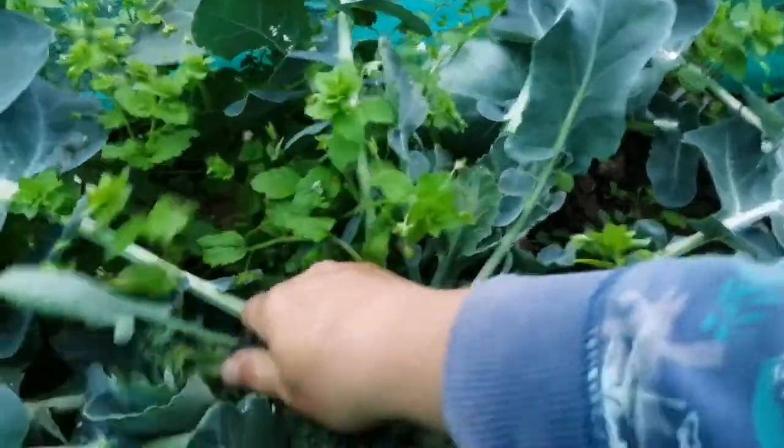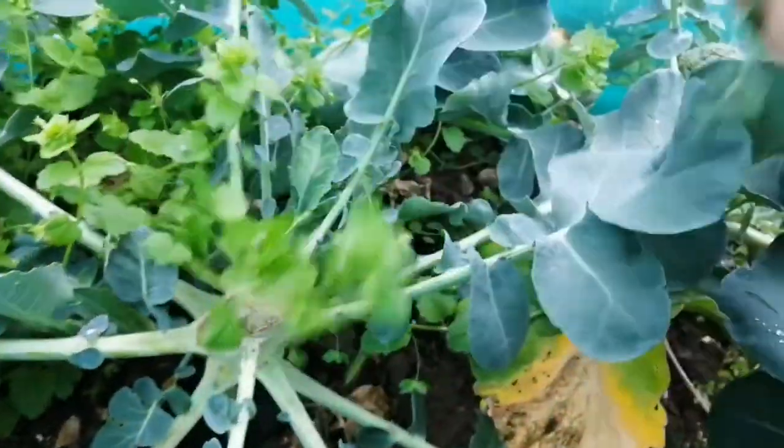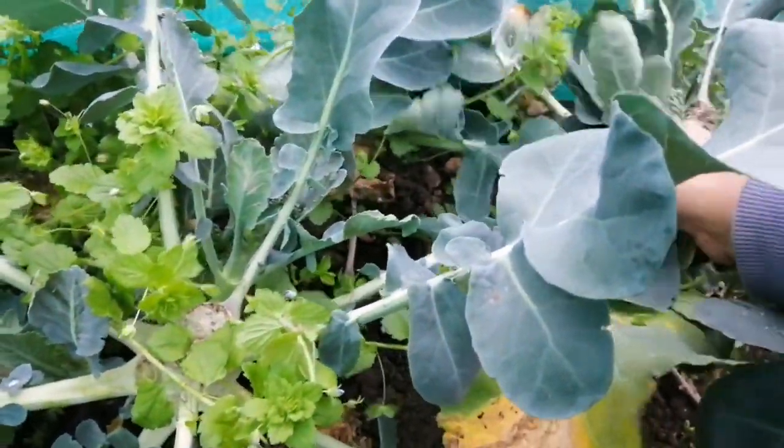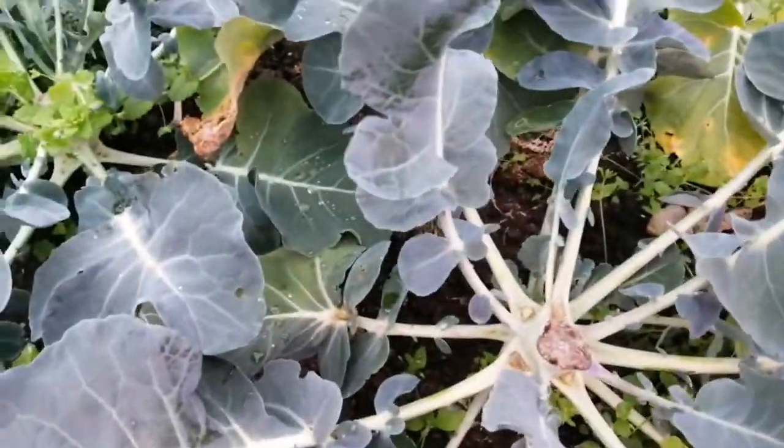This was where we had all the broccoli, but all the main heads have been harvested. And now we're just getting some side shoots every now and then. There's one. Let me pick that. Let's go into the net. One there. And more growing, but we'll leave those to get bigger. These are the Iron Man. They still taste really lovely, the side shoots. There's lots coming, and they just keep coming all season.